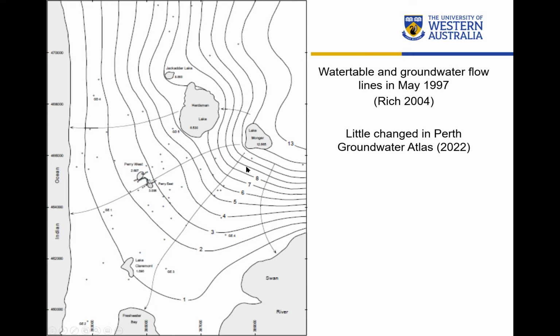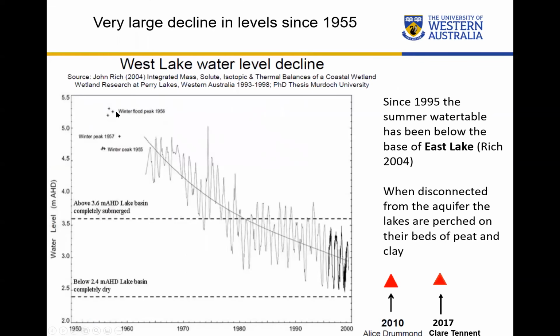But basically, I've gone back and looked at the Perth Groundwater Atlas, which is online if anyone wants to have a look at it, looked at some of these levels again, and they are not that significantly changed from when John Rich drew up this flow net. Each of these little crosses here is a level that is used to create this flow net. And you'll notice that there's a whole lot of crosses flowing down the flow lines, if you like, across both West and East Lake, which is what the monitoring that John did covered, that I can show you some data on a little bit later.